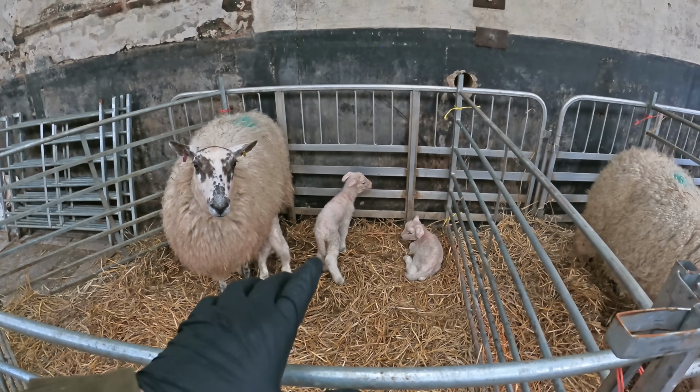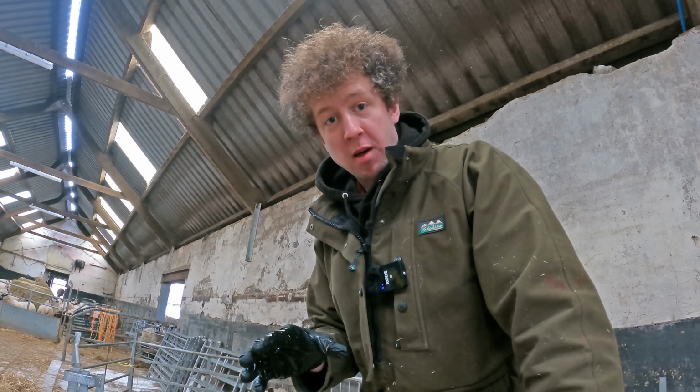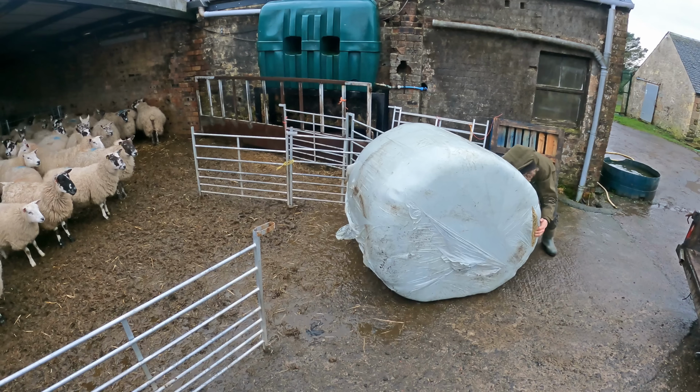and they'll be roughly 4 days early. Now I'm really trying to be the responsible farmer here this year. Protection on their navels, and things have not been going to plan.